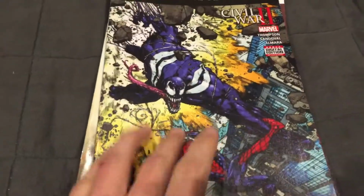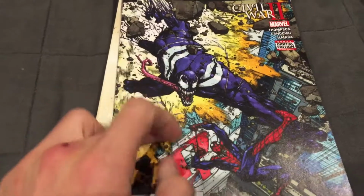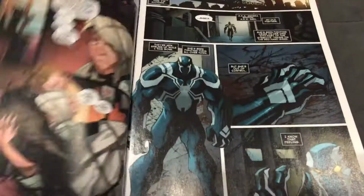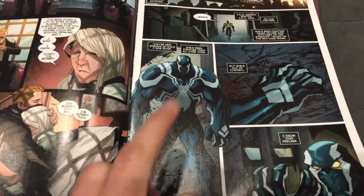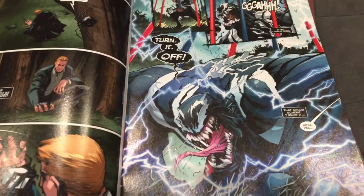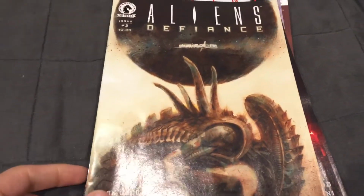Venom Space Knight. I really haven't been reading this series. Again, I more got this one for this particular issue just because Space Venom fights Spider-Man, and I thought that was a read. I'm not a big fan of this particular design of Venom. That's the Venom that I grew up with and love. Then we get to some Dark Horse comics.